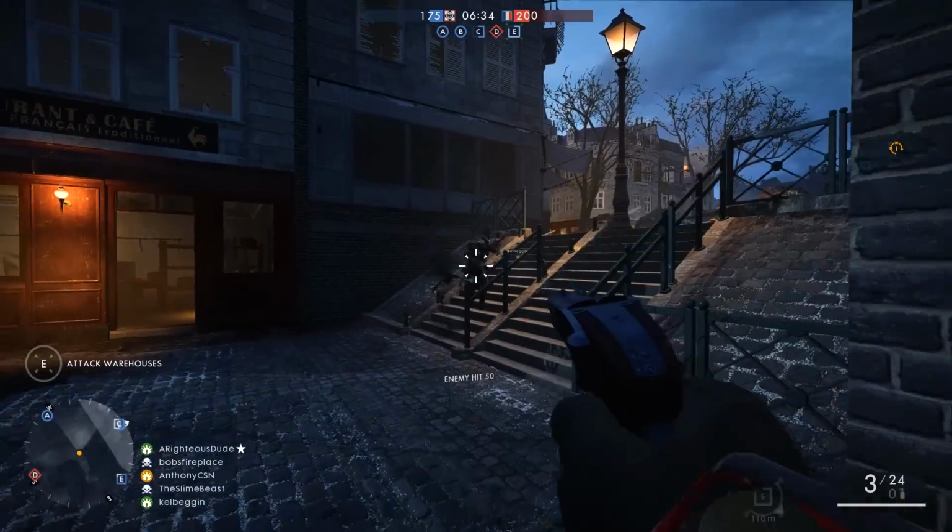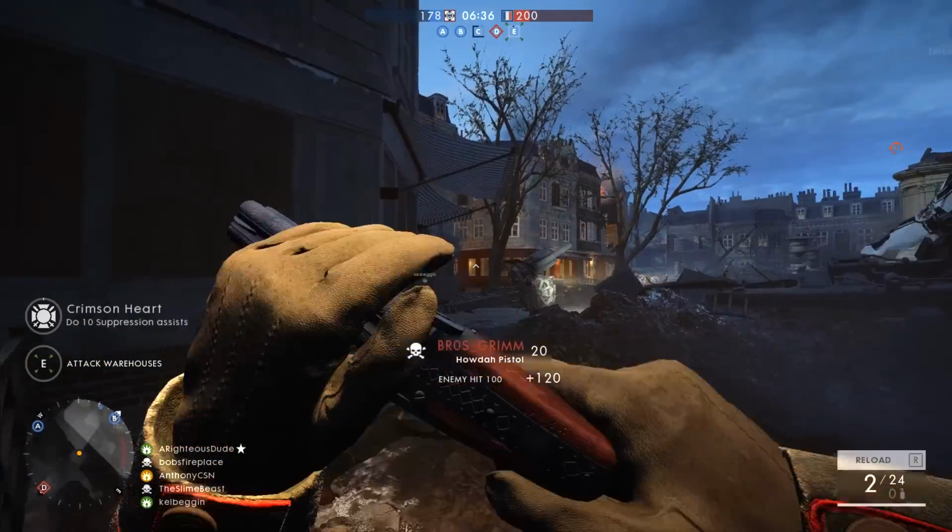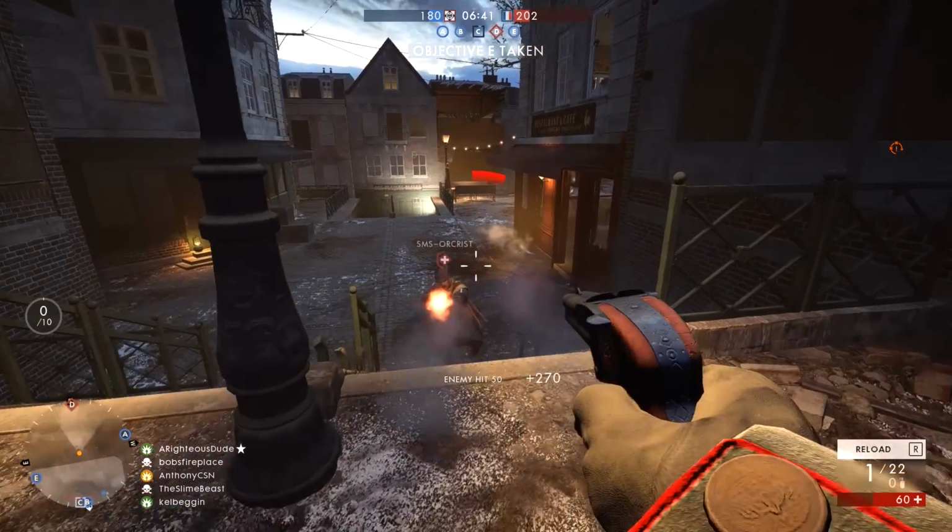When I want to go to the next objective, I can slowly move between different points, hide behind this box or use this wall. I'm sorry to make such a big deal about this, but that's really just how much I hate open field maps.